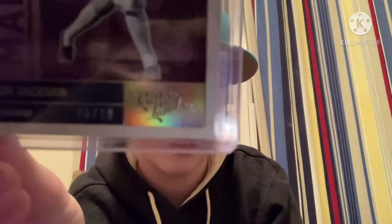The next one I pulled out of a leather and lumber box. It is a 5 of 10 Joe Jackson, one of my favorite players of all time. Right there. There you can see the focus. There we go, 5 of 10. Great card right there.